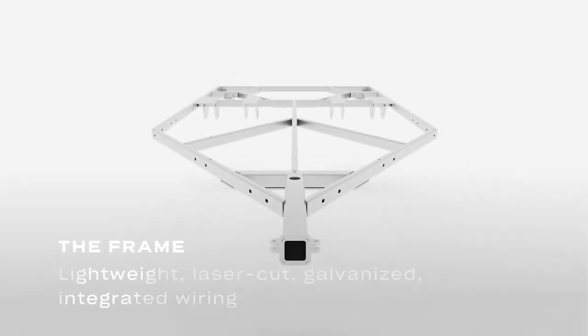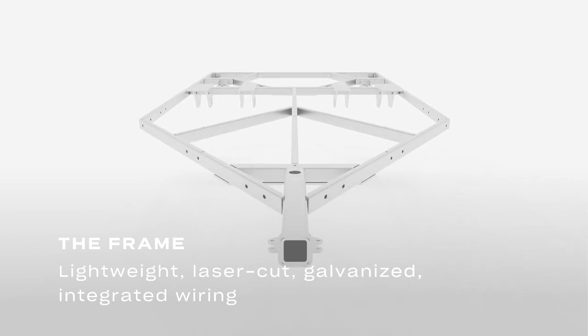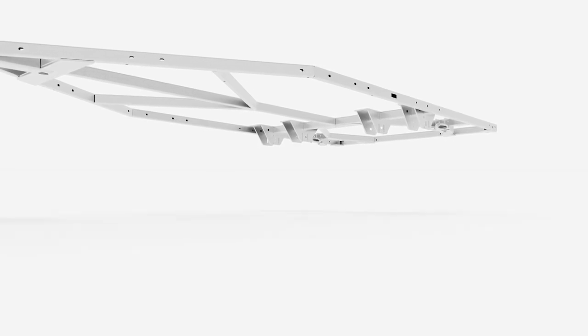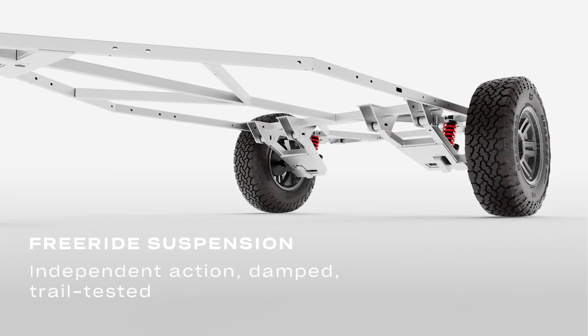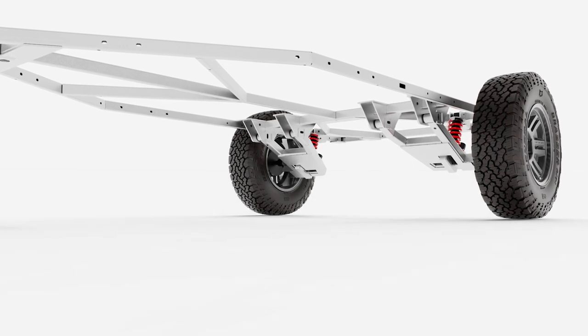The frame was our starting point. With all the strength but half the weight, we've engineered the perfect teardrop frame. Auto-aligning tube components, fully enclosed electrical, and a galvanized finish that will last a lifetime. Our free ride suspension with this proprietary coilover design now comes standard with every Topo2, providing 23 inches of ground clearance and a 35 degree departure angle.